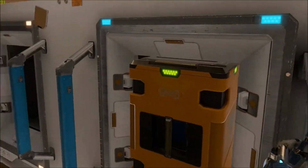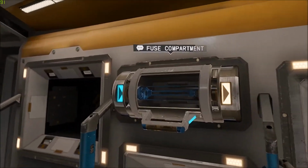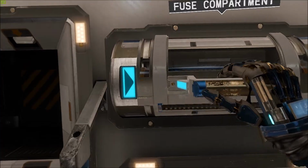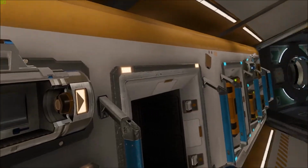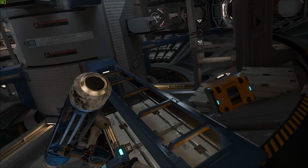Current looks stable. No problems here. Keep looking. Something went wrong in here. Something's interrupted the power flow. Probably warrants a closer look. I think I've located the problem. This fuse is blown. We'll need a replacement. Affirmative. Wait there, I'll bring you a new one from the supply drawers.